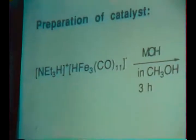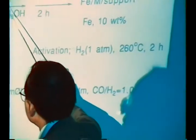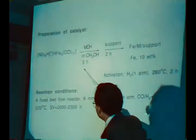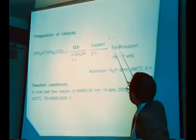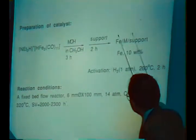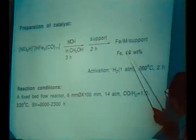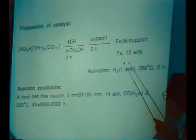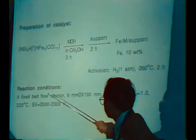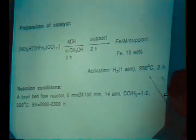This shows the method of preparation of the catalyst. This pellet is treated with alkali metal hydroxide in methanol at room temperature for 3 hours. And then support is added to this mixture and stirring continued for 2 hours. The solvent is evacuated, and then iron 10 weight percent, and this catalyst is activated under these conditions. For the actual conditions, we use a fixed bed flow reactor, 40 atm, CO to hydrogen ratio 1.0, 300 centigrade.